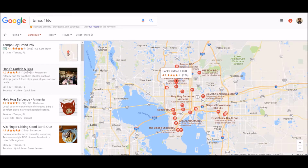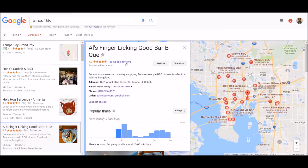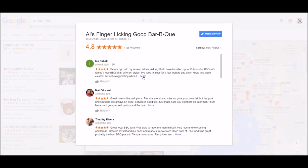And what we can do is we can come back here and start reading through the reviews. I know, tedious, annoying, sure, boring maybe. But this is the kind of research you want to do, because these reviews can tell us a lot about their customers and can tell us a lot about what they're looking for. Great hole-in-the-wall place. The ribs are a hit and miss, so go at your own risk, but the pork and sausage are always on point.